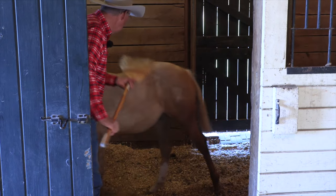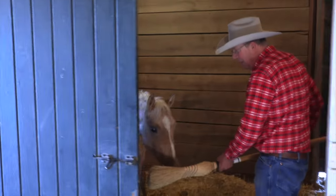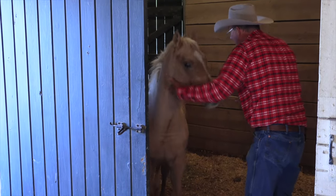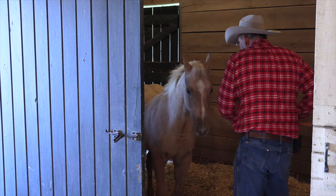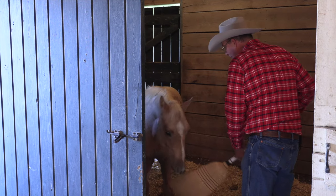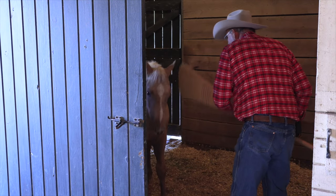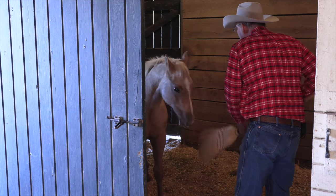So this is just a little simple, playful example of using everyday things to get to know your horse, to get your horse to accept things, and to keep them a little more socialized. See, and I'll use that broom both ways. He wanted to charge the gate, all of a sudden it becomes a tool to restrain him with. So I'm not going to let him charge out there. He just needs to know that only if I ask him to is he coming out of the stall.